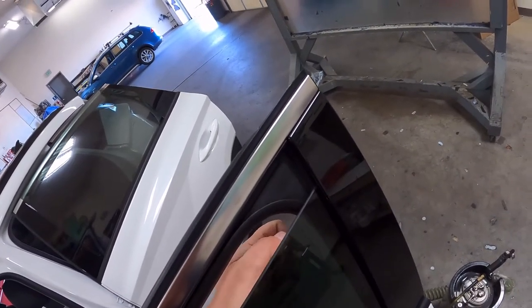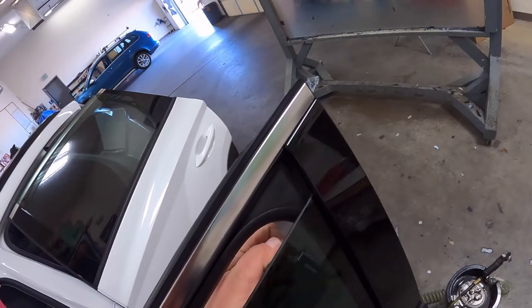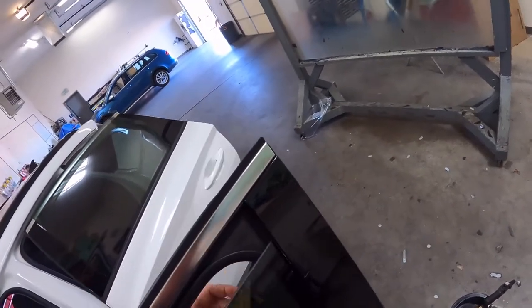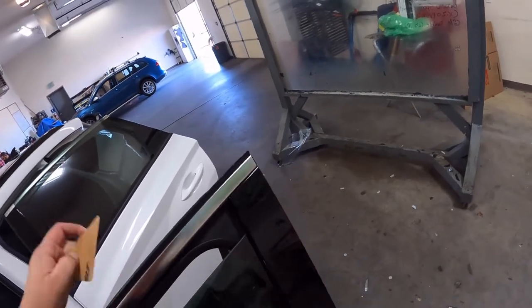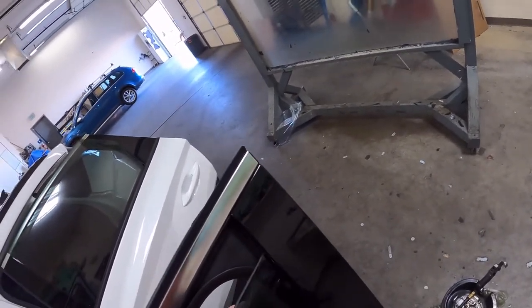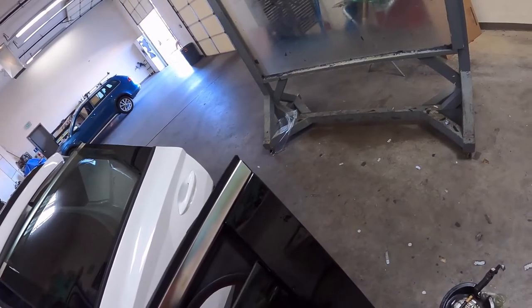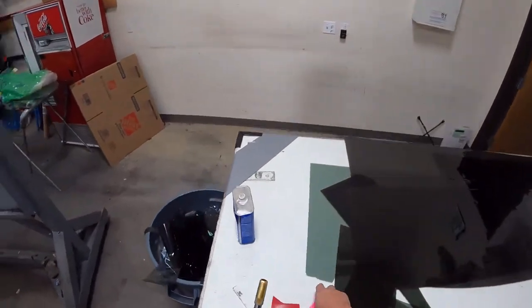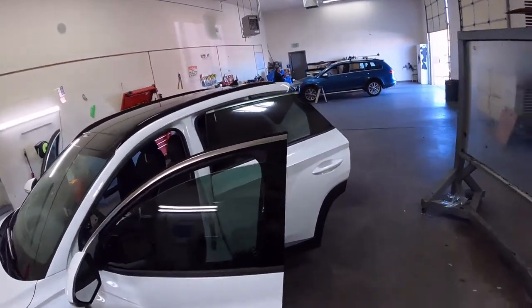Come on, baby. Don't do this to me. Glass is hot, so the tint wants to stick. It just peeled back a little bit. And we got a little crease. Tiny little crease. Shouldn't matter. A little heat, it'll go away. It's up in the corner.